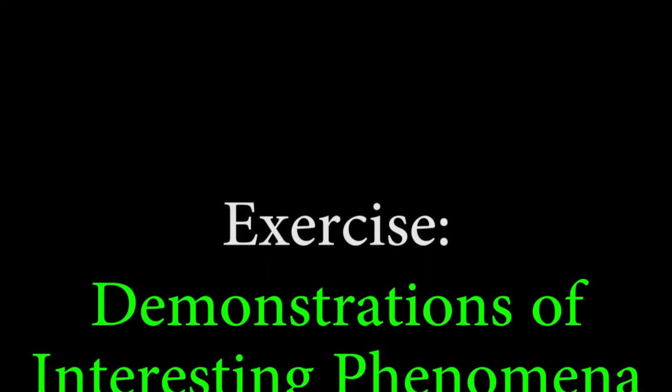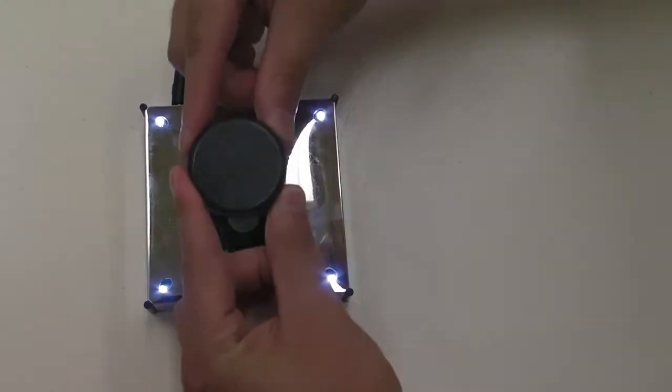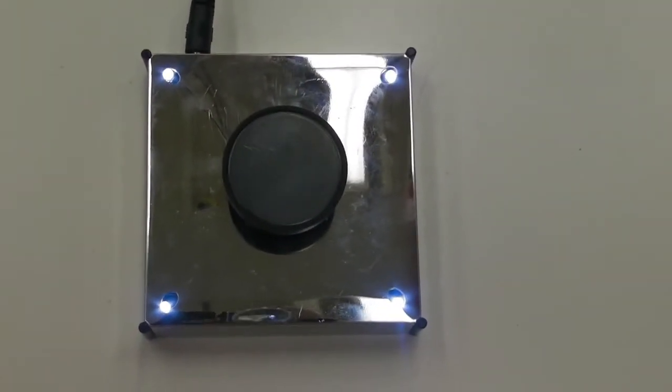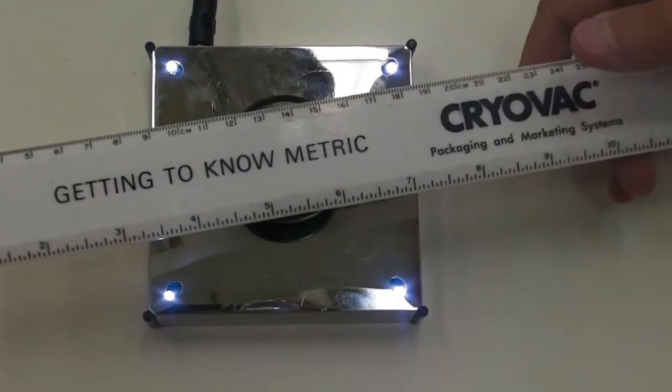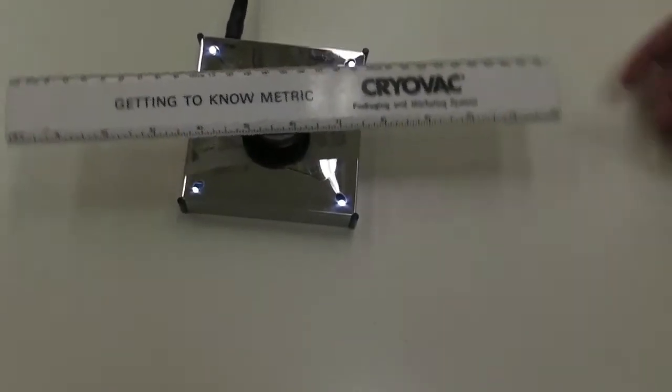Here's an example of magnetic levitation. Inside the base of this device are a permanent ring magnet, 4 Hall effect sensors that detect the position of the levitating magnet, and 4 electromagnets controlled by the Hall effect sensors that push the magnet back to the center. This is necessary because no static arrangement of magnets can produce a static potential well in free space.